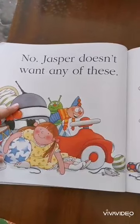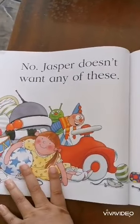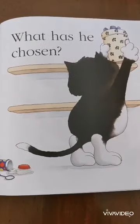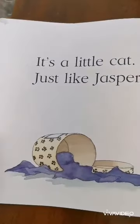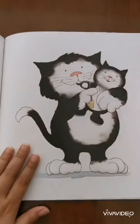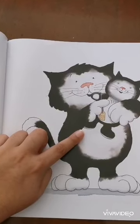Oh, too sad. These toys were fun, but what did Jasper choose? What has he chosen? Jasper is reaching for something from up the shelf. Aww, it's a little cat, just like Jasper. Good job, Jasper. Finally, Jasper has found a toy for himself.